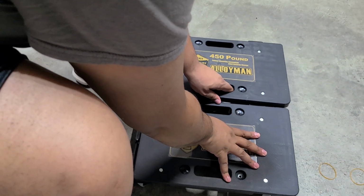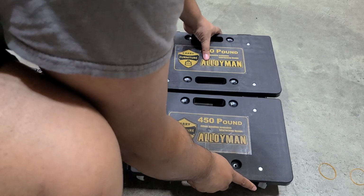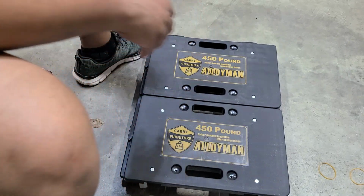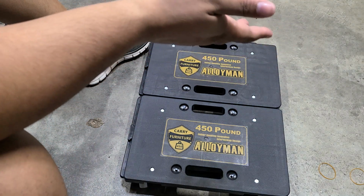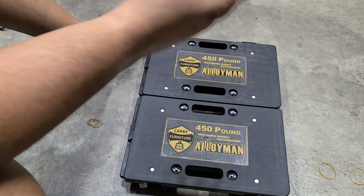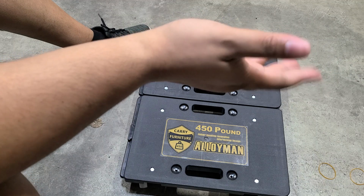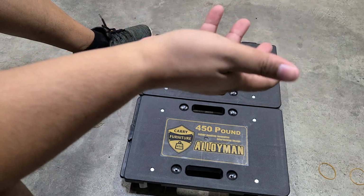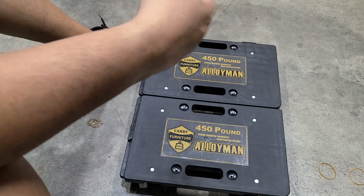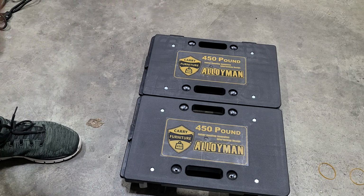But yeah, so I want to grab something to show you a demo. Now, you can move furniture. You can move a couch around with this, refrigerator, other heavy appliances, washer and dryer. Obviously, I'm not going to go grab those because those are freaking ridiculously heavy. But I am going to grab something that is moderately heavy. Now, a full-grown man, such as myself, can carry it. But if you're carrying it a lot, moving it all over the place, let me show you an easier way to manage. And let me show you what it is, obviously.